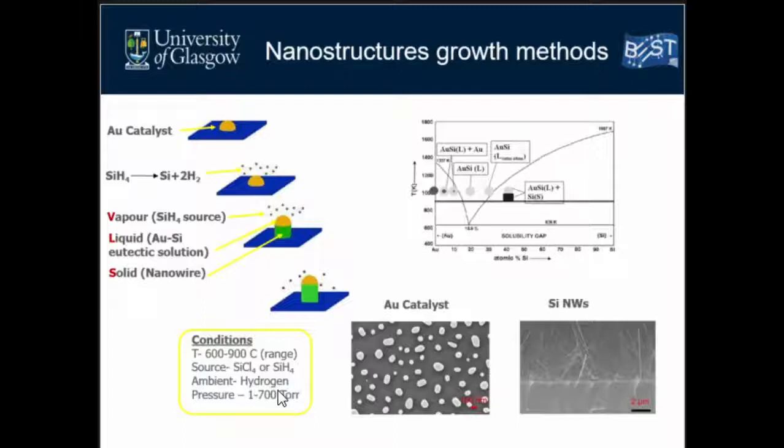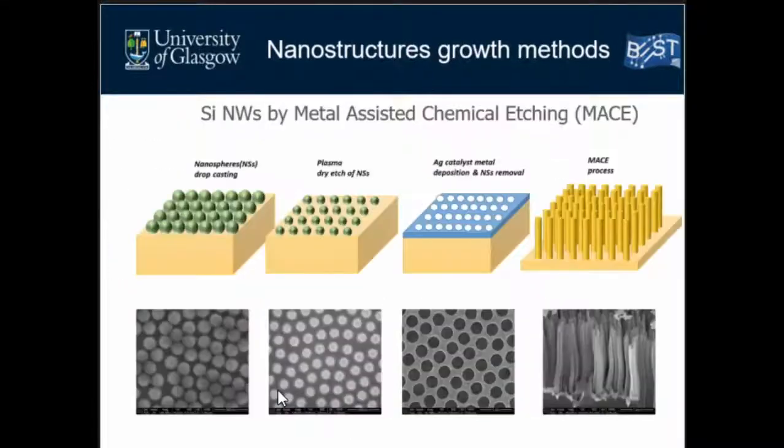So it clearly says one point: it's a very promising technique, but to really explore it, we need proper transfer techniques to use them in flexible electronics. Alternatively, we work on one more technique called metal-assisted chemical etching. This is a top-down method, which is very simple compared to the bottom-up technique explained earlier. A simple wet chemistry would do to produce wires in the range of 10 to 100 nanometers.